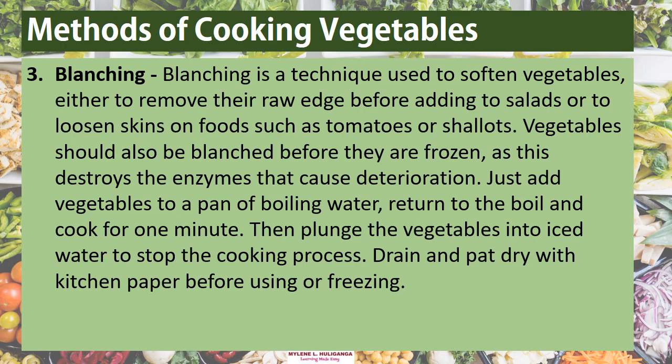Next is blanching. Blanching is a technique used to soften vegetables, either to remove the raw edge before adding to salads or to loosen the skins of foods such as tomatoes or shallots. Vegetables should always be blanched before they are frozen, as this destroys the enzymes that cause deterioration. Just add vegetables to a pan of boiling water, return to the boil and cook for 1 minute. Then plunge the vegetables into ice water to stop the cooking process. Drain and pat dry with kitchen paper before using or freezing.